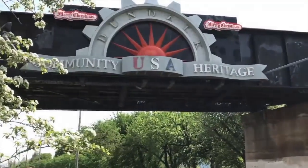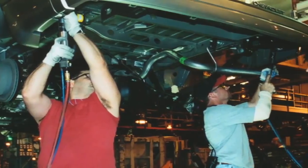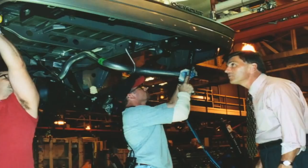The place was running, and they were hiring, and it was 2 shifts, and it was good middle-class jobs, by the way. Folks went there as 18-year-olds, and they retired as 55-year-olds or 60-year-olds, and they had condos in Ocean City. I mean, this was a blue-collar America.